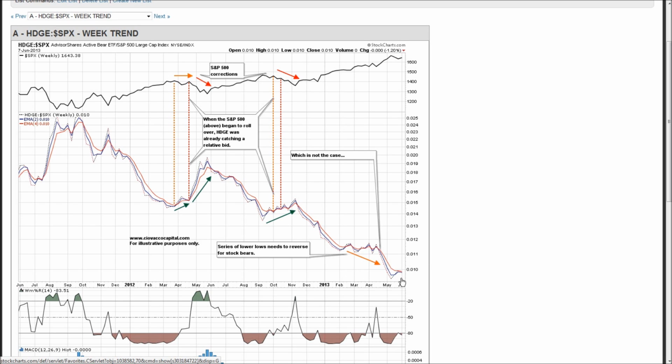As long as this chart and every chart that we've looked at maintains its current look, the bias remains to the upside. We'll remain flexible and we'll keep an open mind, especially with a Fed meeting coming up and nonstop talk of Fed tapering.